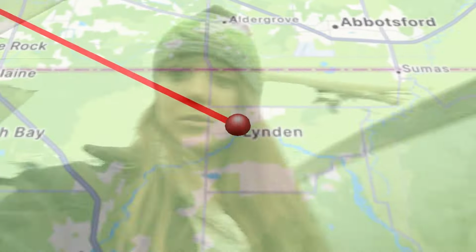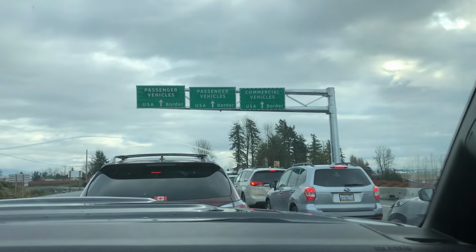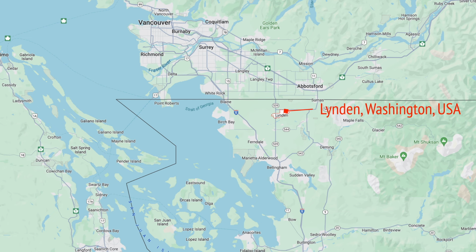We're gonna look for some boat parts. We crossed the border into the States to go to a pick-a-part to see if we could salvage anything for our boat. You need boat parts? They got them. So we waited 2 hours in line this morning to drive approximately 30 minutes south to Lynden, Washington State. So yeah, this is where we are in Lynden, seeing what we can find.